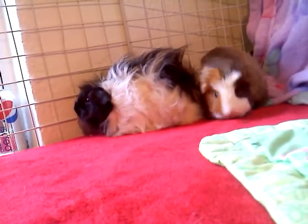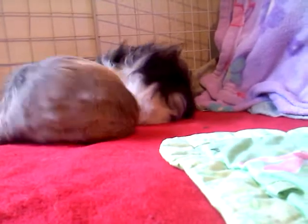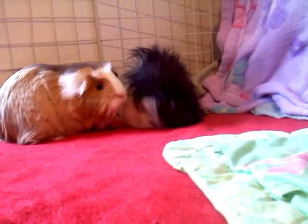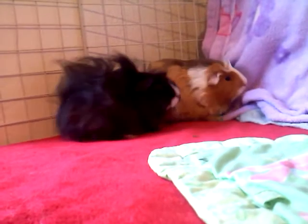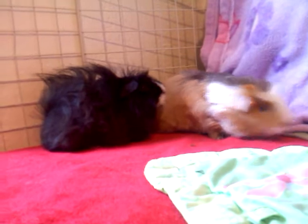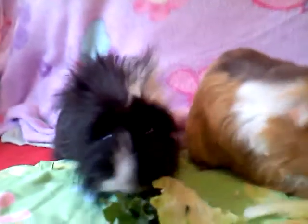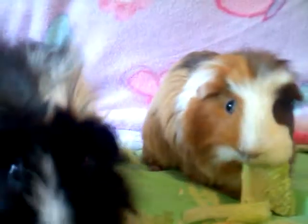They are seriously the most scaredest pigs I've ever had. They're scareder than Sapphire. They're scared of everything. But as you can see, they have been eating. They've been eating a bit. I already started working with Oreo here. I was home this morning. She was pretty good. She laid on the bed for a while and ate lettuce. They're eating. I'm so happy.